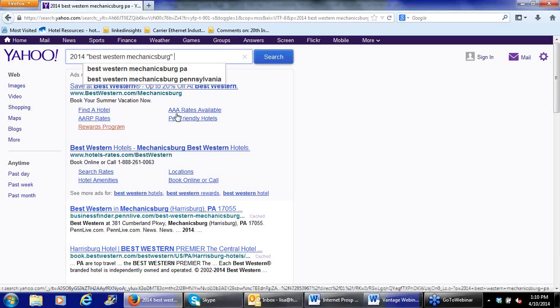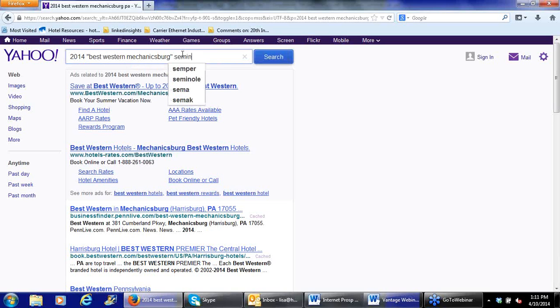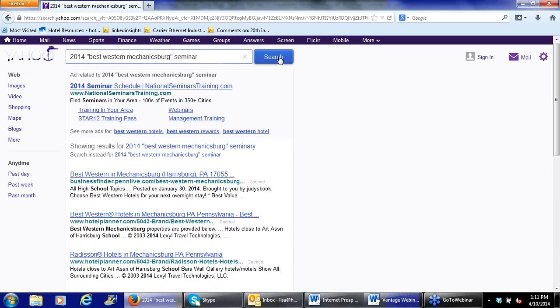Before I make any other changes, you notice down here it says Best Western Mechanicsburg, Harrisburg is on this website for Business Finder. And then here's another one. But we're going to add to it. If you notice, in the middle or the bottom of the picture here, there are different event words that you can use. You can have any type of event word that you like, but I want to start out with the word seminar. So then we're going to hit search, and you can continually add to this.